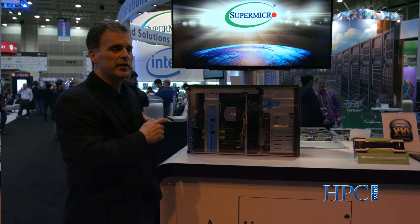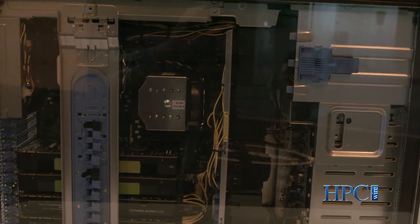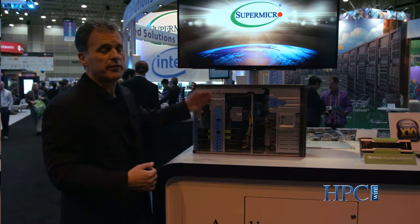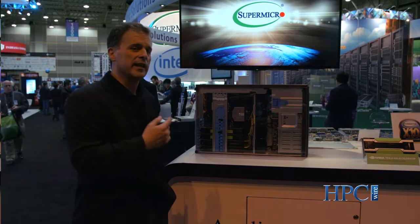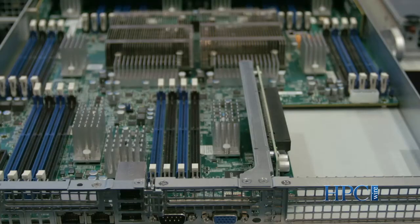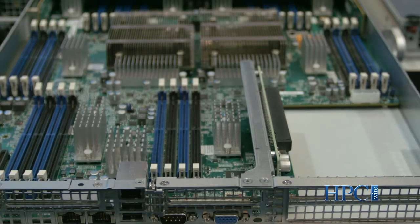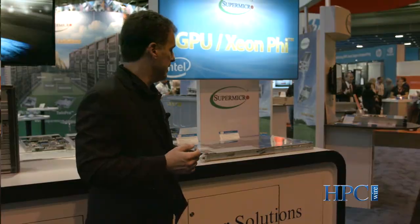If you want to do some serious rendering, you can put 4 double width graphics cards, showing 4 here, with the ability to add 2 additional cards and have Thunderbolt support. It's like 16 DIMMs, a terabyte of memory. Again, some serious rendering with this workstation box. Talking about HPC and what you can do with Xeon Phis and with GPUs, if you look at this platform, it's got 4 double width Xeon Phis or GPUs, with the latest, fastest Intel Haswell V3s.